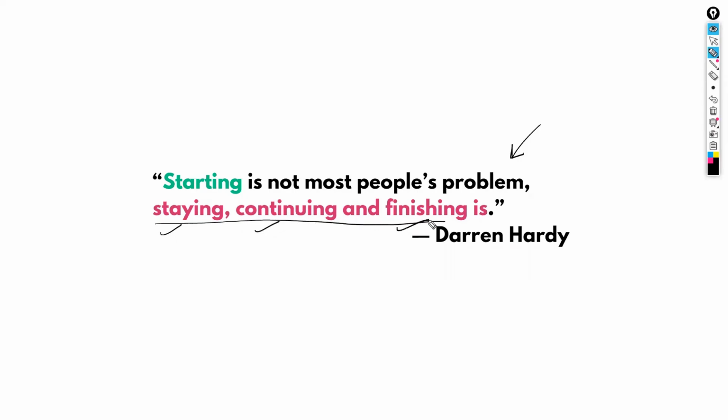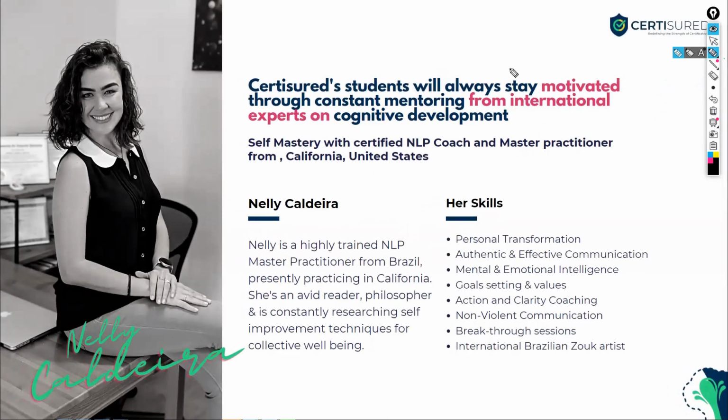Can a student finish? What we did is we went ahead and got international experts on cognitive development to attach with our courses. We've got Nelly Caldera with us, who's a self-mastery coach. She's an NLP coach, a master practitioner from California, United States. And she will be intervening with our students throughout the course, helping them achieve the personal transformation that is required. She will help our students in understanding values and goal-setting strategies. It'll help them achieve an action-oriented strategy and have the clarity to finish the goal that has been set.